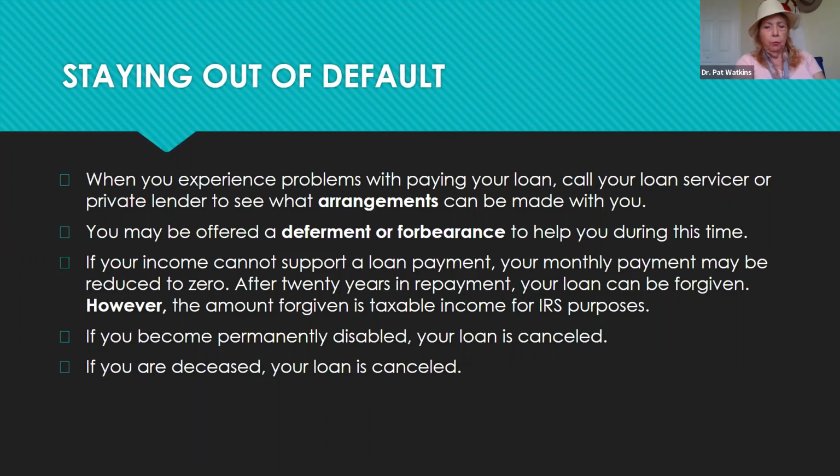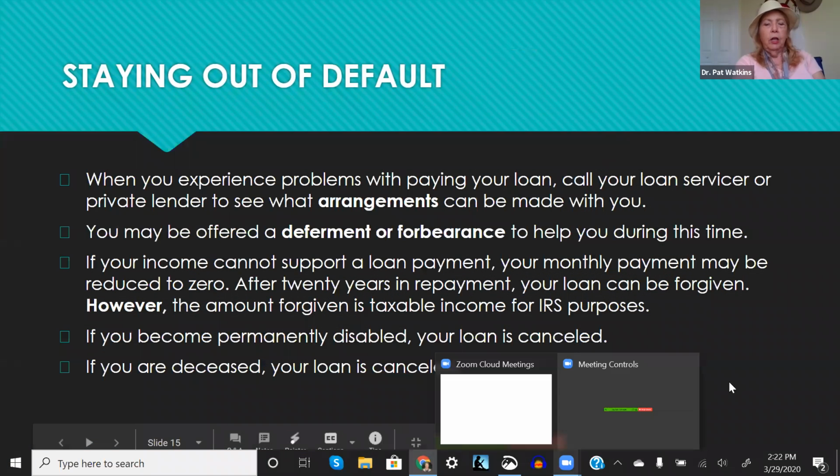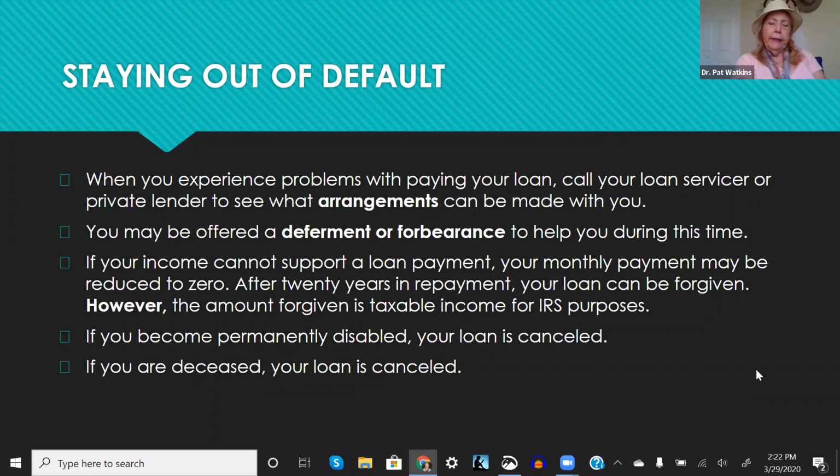If you become permanently disabled, your loan is canceled. And if you are deceased, your loan is canceled. Now, this is very strange. They've had the death benefit cancellation for 40 years. It was not until about 5 years ago that they asked for a death certificate. There were some people who would call up, the mother would call and say, my son just passed away, he's not going to pay on the student loans. And they never asked for a death certificate. So years later, these people are showing up on Social Security rolls, showing up as being tax-paying citizens. So now they are requiring a death certificate confirming that the person is deceased. You would think that would be the first thing the federal government would have asked, but they didn't ask.